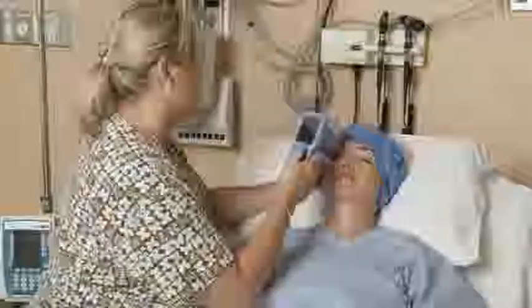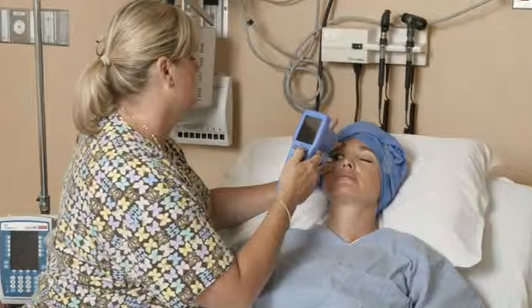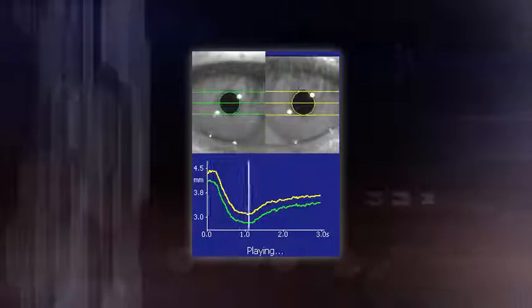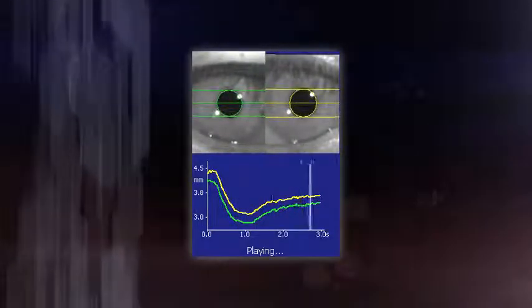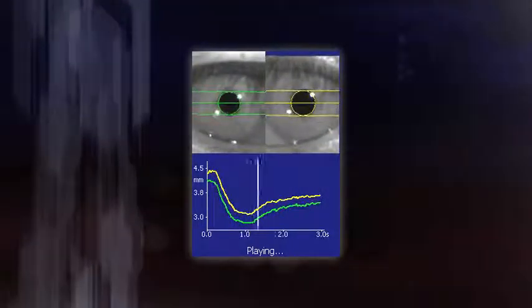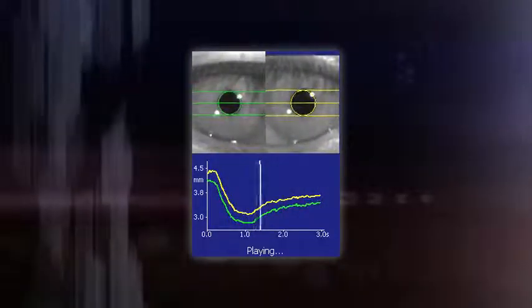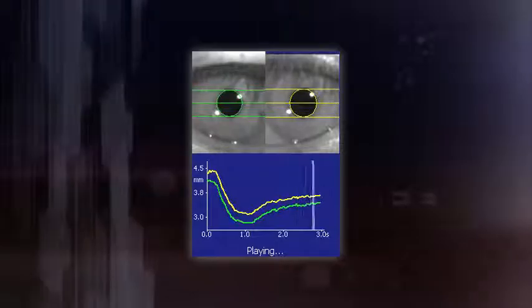It's important to measure a pupil in a neurosurgical or neurological patient because it's an indication of the patient's neurologic status. Changes in the size, equality, and reactivity of the pupils can provide vital information in the critically injured and ill patient, and are important for prognosis, monitoring, and triaging decisions.